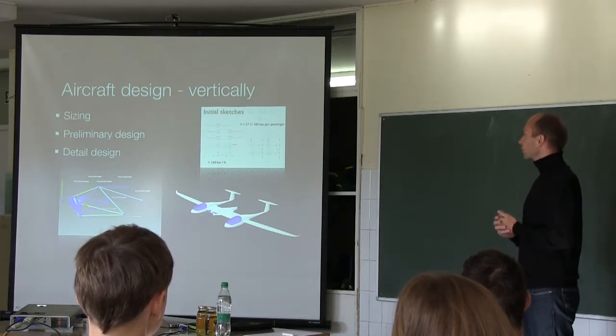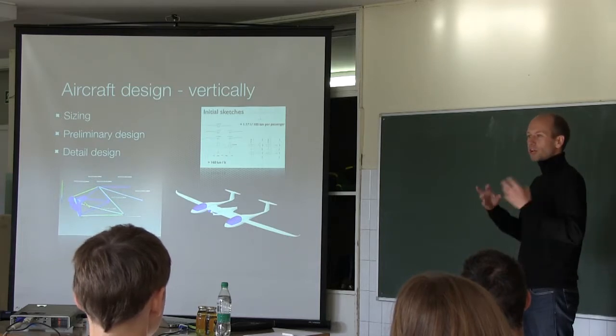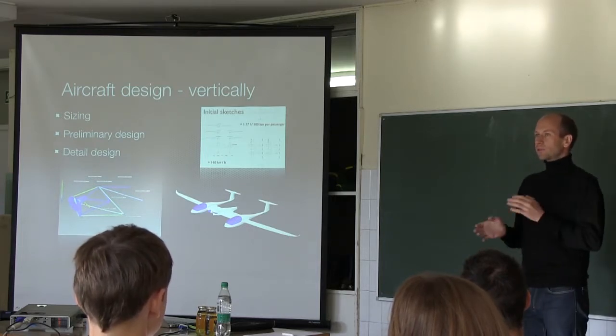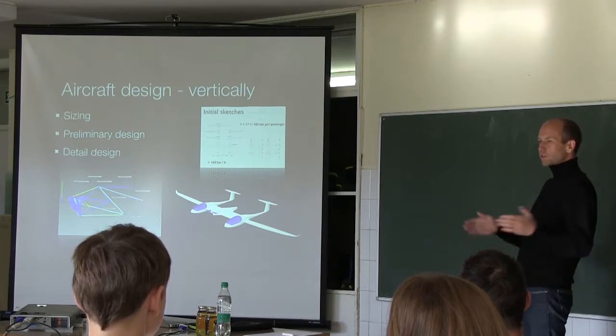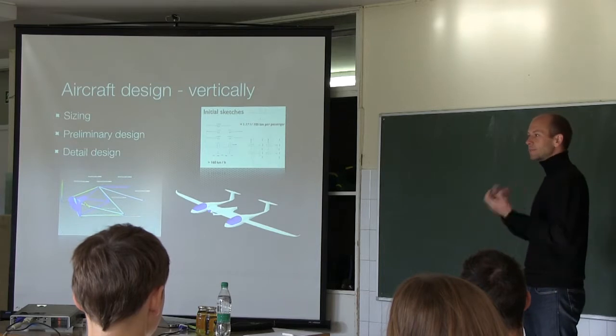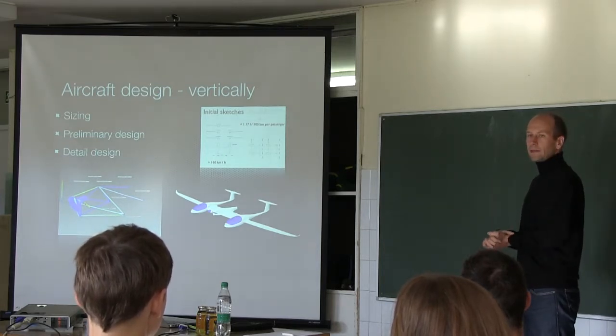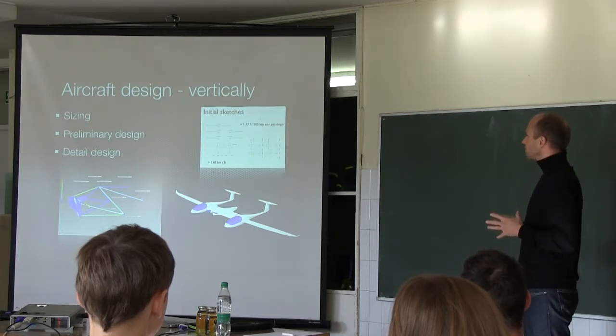You estimate how the aircraft will perform and then iterate the shape of the aircraft, the general shape, the layout. This is on the level of how big the wing will be, how large the wingspan will be, how long the fuselage will be. Then you estimate the weights, etc. And then you get an idea of how big the aircraft will be and all of its surfaces.